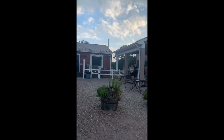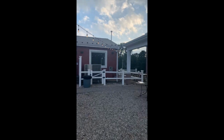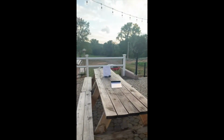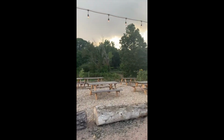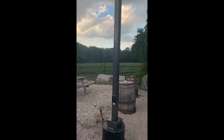As you're walking in, you'll notice that there's plenty of outdoor seating. They even have heat lamps for when it starts to cool down a little. They also have this really cool spot with picnic tables that overlook the farm. It's gorgeous, no matter what type of day it is.